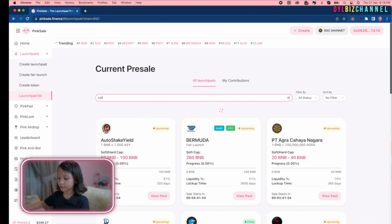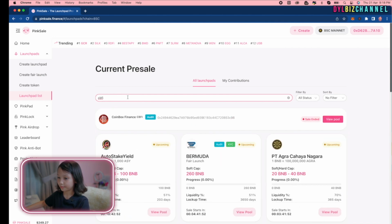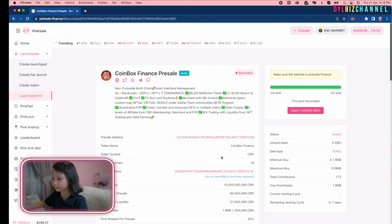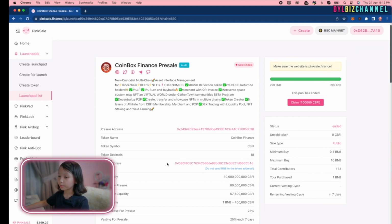And you search CBFi. Oh, the sale has ended. Now we click on View Pool. This pool has ended. You can import the token to MetaMask using this address.